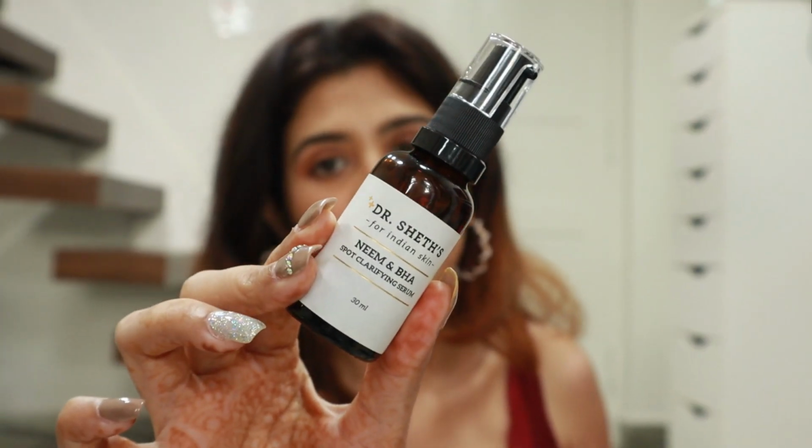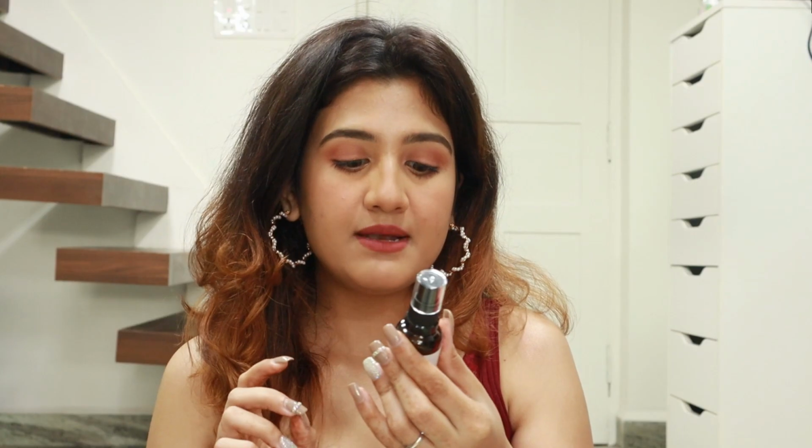So the first product I got is this Dr. Sheth's Neem and BHA Spot Clarifying Serum. This even has tea tree oil in it. So this I basically got for my blackheads. I have a lot of blackheads here, so I thought I'll just put some of it here and let it be as an overnight treatment. And even for my acne, like I get acne occasionally, not a lot. I don't have acne prone skin, but a little bit I get.